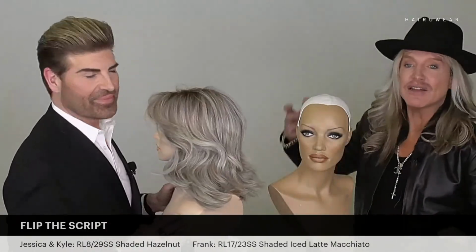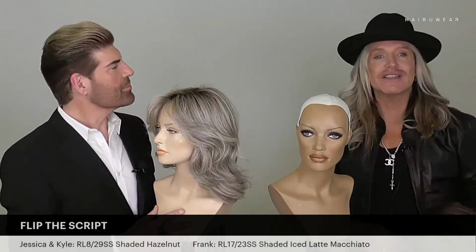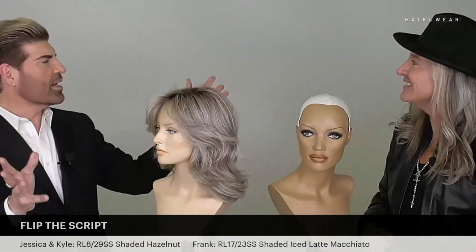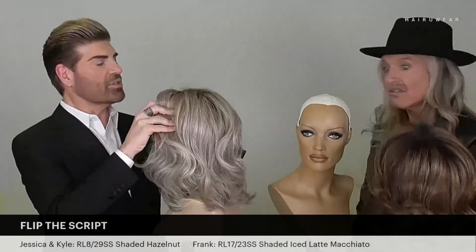So just think of a hazelnut piece of chocolate, but it's shot through with all these beautiful warm highlights and lowlights. And for all our new Raquel Welch friends, SS just means shadow shape, which means it has smudged roots. That color is very Gina Lollobrigida. Yes, very Italian. Sophia too.